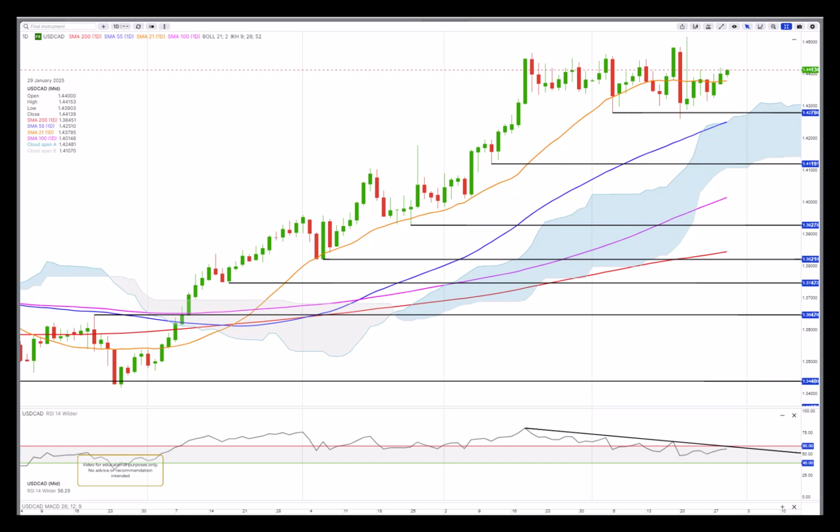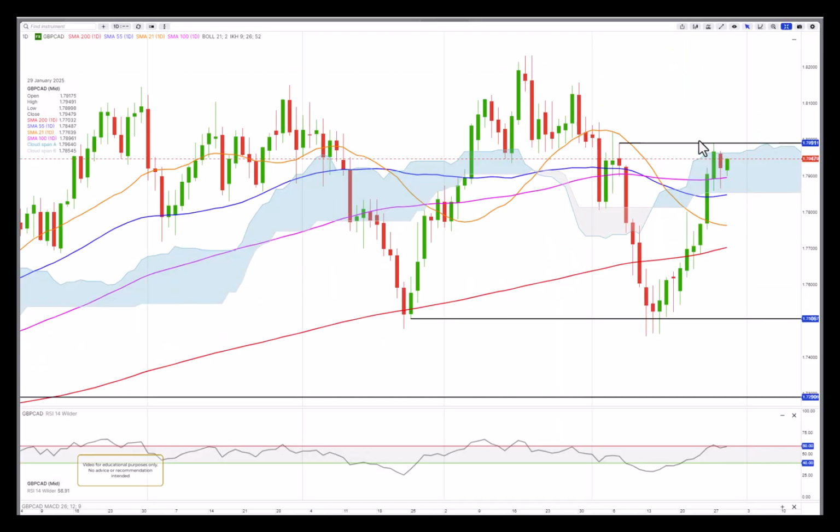Sterling Canada got rejected here just below the 180, still below the cloud. We actually closed a little bit above here, and positive sentiment on the RSI, meaning we could see a push above 180 up to around 181.5, maybe 182. But if it starts sliding back below the cloud, which is below the 178.5, well, then a downtrend could resume.